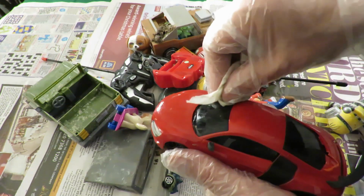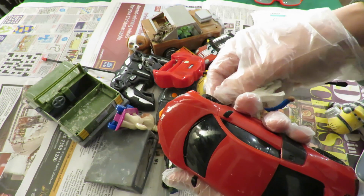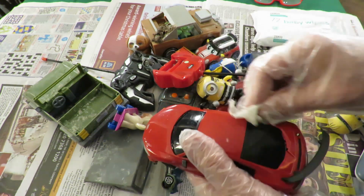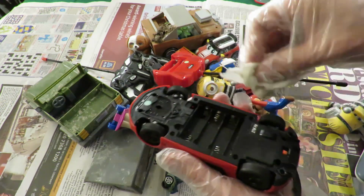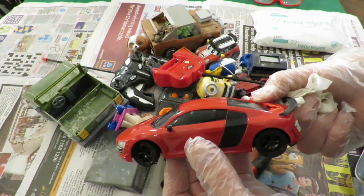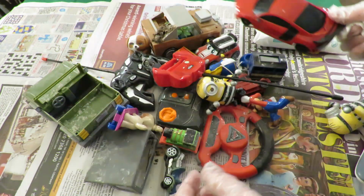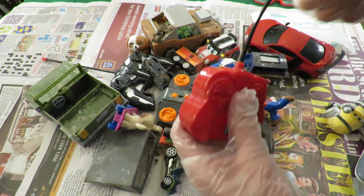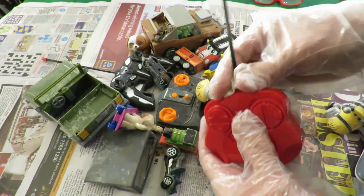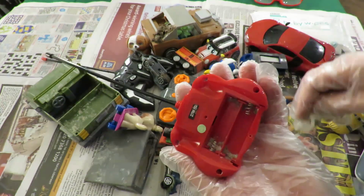I don't know if it's a mod for doing drifting, because then the tyres won't re-centre, they'll stay stuck to one side, so I suppose that's a possible option, isn't it? That actually is cleaned up quite nicely, isn't it? Apart from where something's crushed it down at the back. I won't do them all at the moment, but I will just put some batteries in this and see if we've got a working pair.